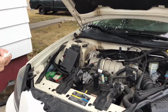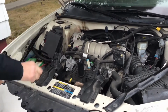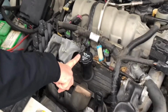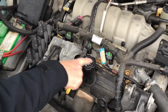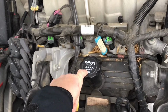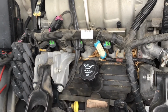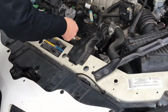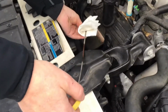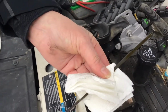First and foremost, you want to know where you put the oil. Now, this is where you're going to always want to put your oil. You'll see that little oil sign there, and most cars anyway will tell you what kind of oil you need. Mine's 5W30. I just had my oil changed about a week and a half ago, so this still should be good. And my car's cold, so you'll see that I'm at proper oil level.